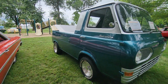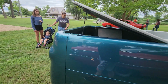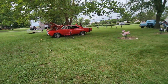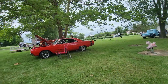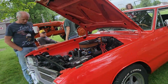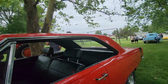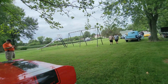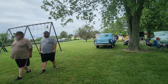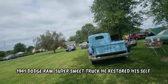Got an Econoline. They did a really nice job on this too. Swinger's a nice looking car, pretty much stock. That's a different car. Walking up on this Dodge truck here, which is my brother's truck. He redid it years and years ago. It is sweet.